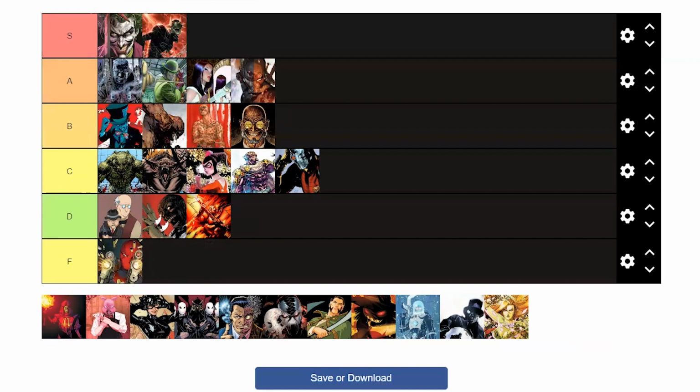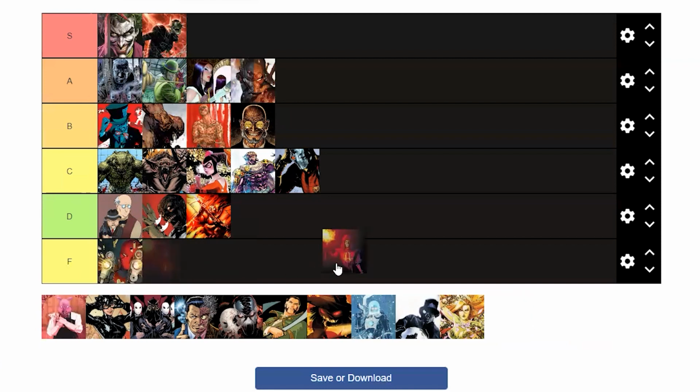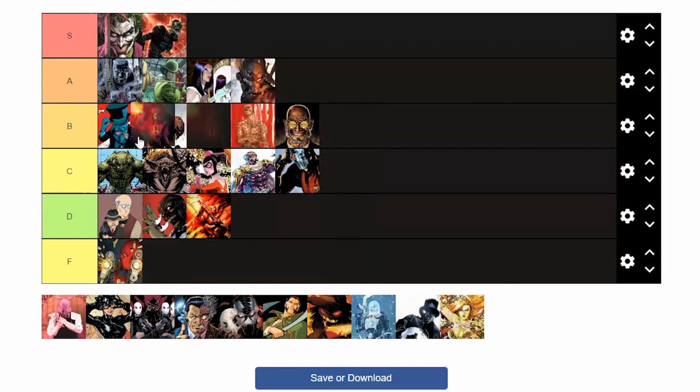Anarchy, okay. I actually really like Anarchy, and I think he challenges Batman not in the sense of, oh, I'm just trying to ruin your life. He's like, I really want to change the dynamic of Gotham because what you're doing isn't working. I agree with that. I'd put him in B, right above probably Hugo Strange. Victor Zsasz I think in the middle, perfect, because his ideology is what makes him so dangerous.